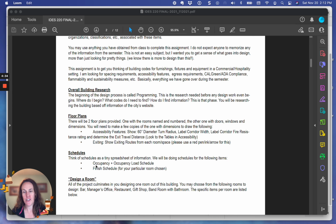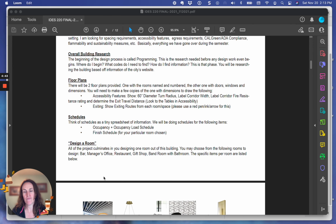You will have to do an occupancy and occupancy load schedule and a finish schedule, and that goes with your design a room. You're going to have 5 rooms to choose from, and you have specific items in that room that must be in the schedule as well as on the concept board.